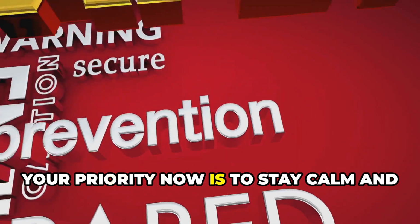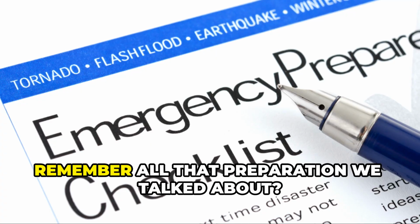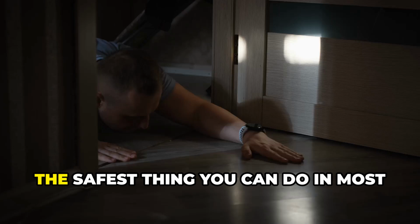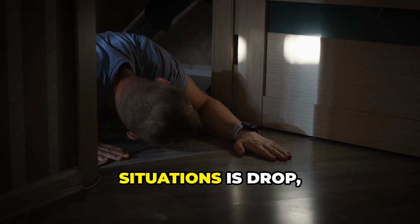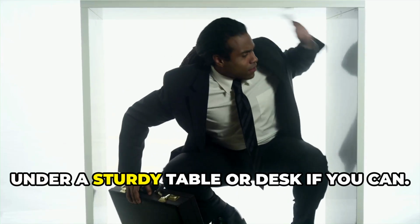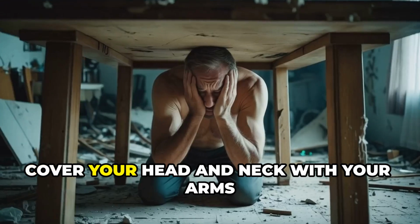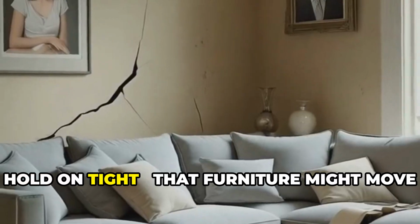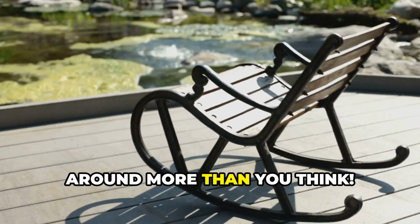Your priority now is to stay calm and stay safe. Remember all that preparation we talked about? This is where it pays off. The safest thing you can do in most situations is drop, cover, and hold on. Get down low under a sturdy table or desk if you can. Cover your head and neck with your arms to protect yourself from falling debris. Hold on tight. That furniture might move around more than you think.